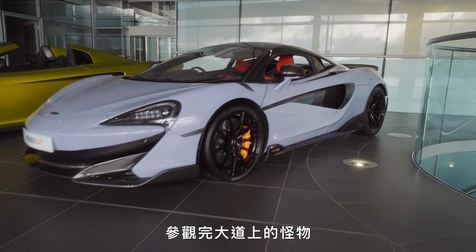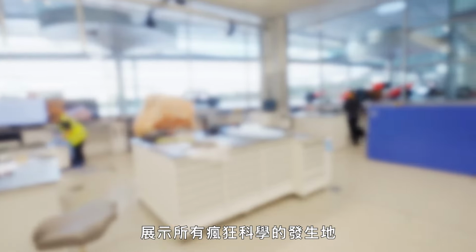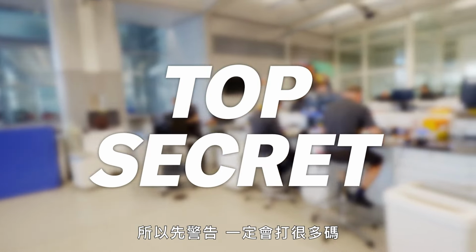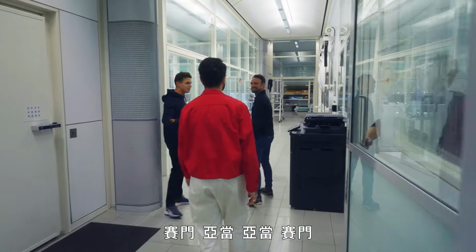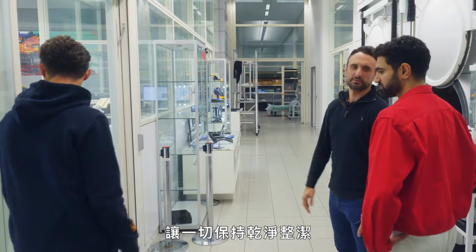After checking out all these beasts on the boulevard, Lando took me into the heart of the F1 race team operation to show me where all the wild science happens. Now, this is all super top secret, so fair warning, there's going to be a lot of blurring. Everything that's carbon fibre, pretty much, it all gets built in here. Simon, Adam, Simon. Nice to meet you. Thanks for showing us around. No worries. Got dirty mats on the floor, so keeps everything clean and tidy.